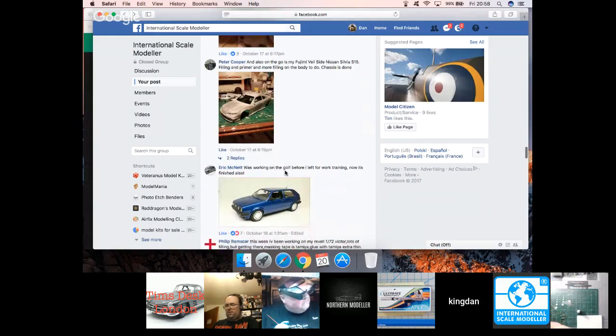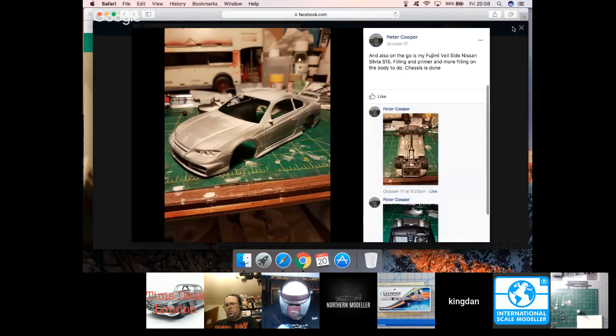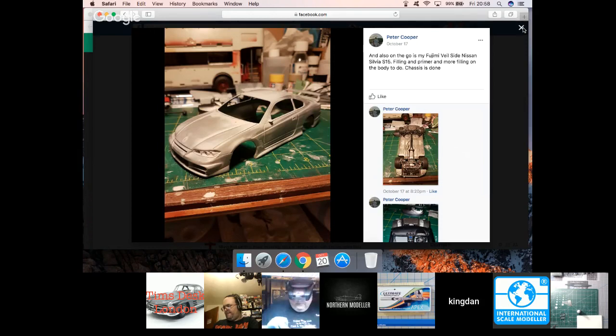And he's also doing a Fujimi rail-side Nissan. I'm going to quickly show the picture because I feel I'm going to cheat it, because it got jumbled up for 2 weeks, but that's his Nissan Sylvia. Looks good, nice body shape. It'll be interesting to see what colour he puts on top of that.